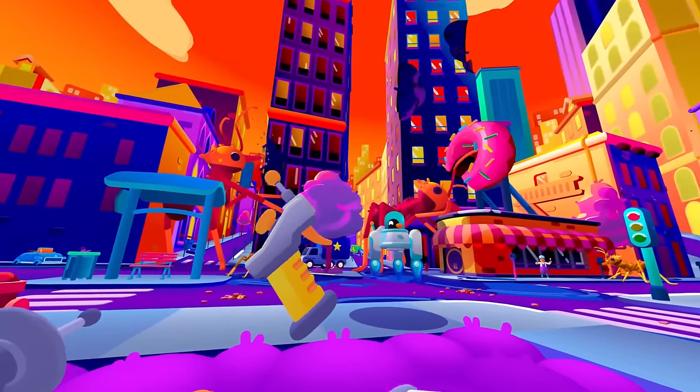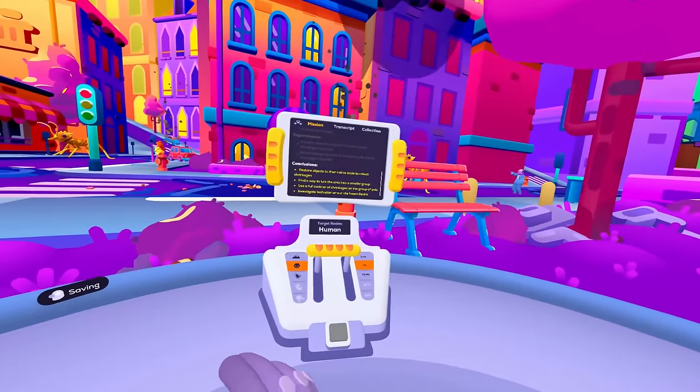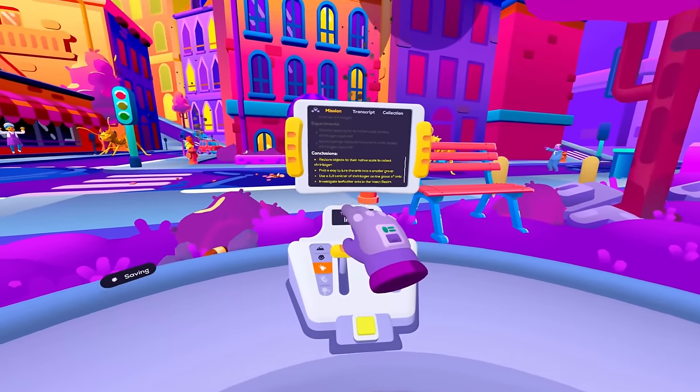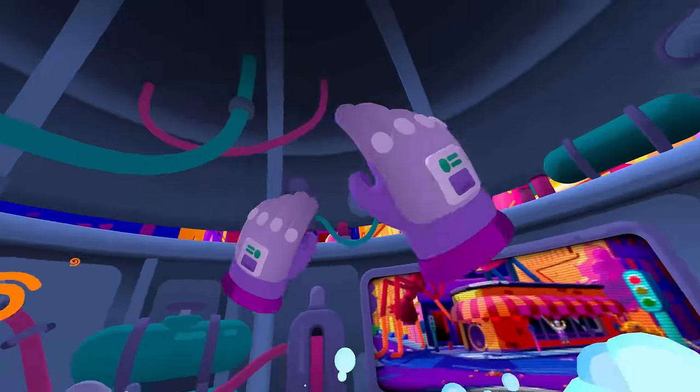That's the best trigger anyone can hope for. It's the quack trigger. Okay, we gotta go to the insect realm, which means... Get back in the car. To the insect realm. Jeez.